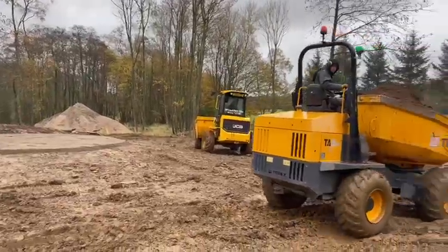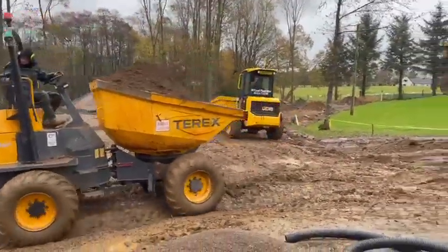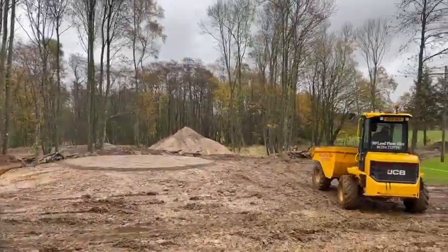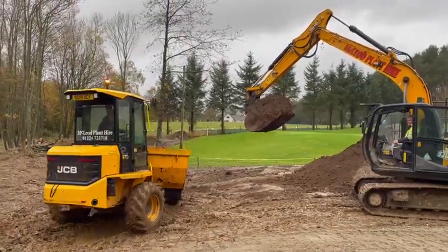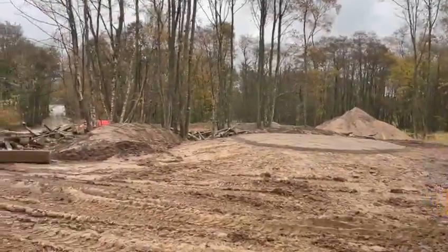Bigger dump up there at the back, so watching that get run down. So even though the weather's pretty miserable, still trying to get a fair bit of work done. I'm going to try and walk you back out to the black tee just to give you a look.